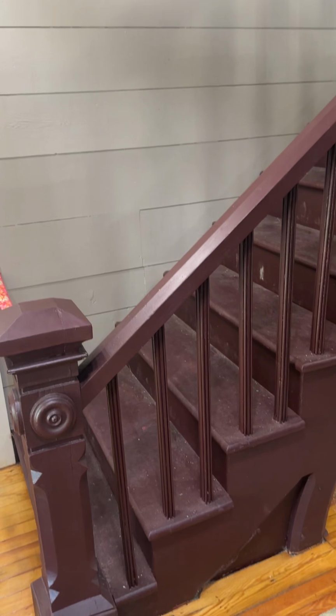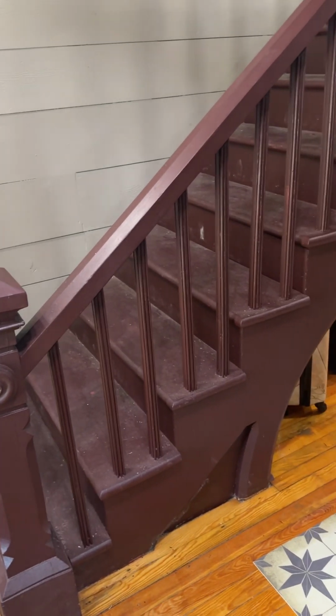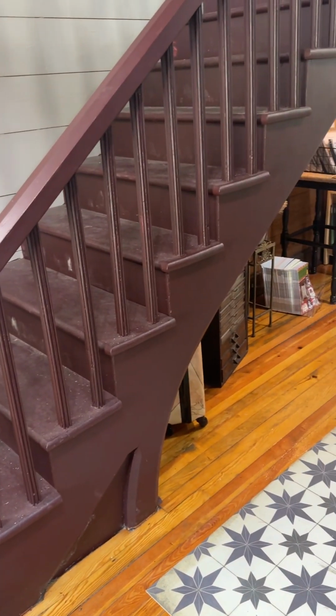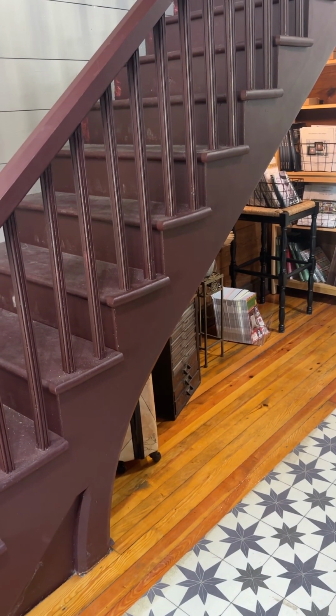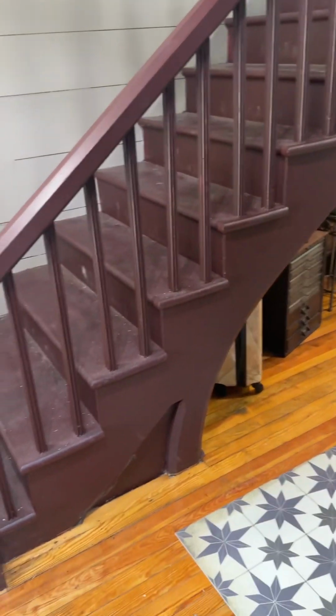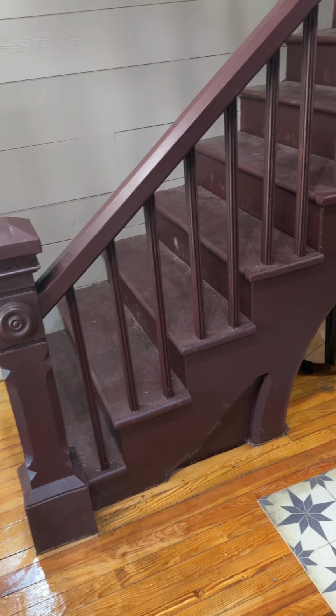But they also were matched to a color in that Victorian palette. It was interesting because the Victorian palette that I used said that was an exterior color. But it was clearly used inside. And I think this curvature of the stair is just really beautiful.